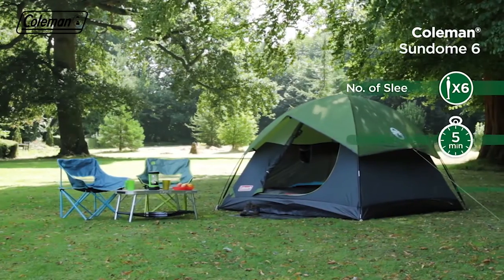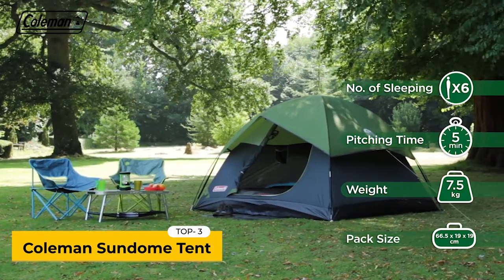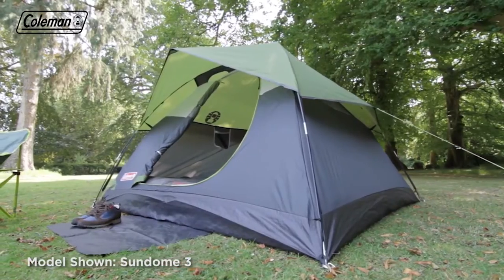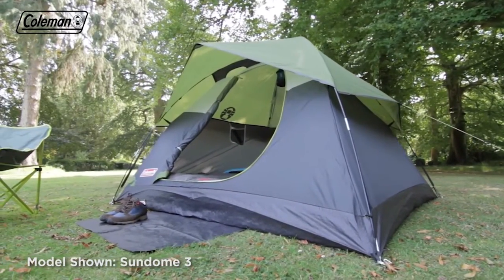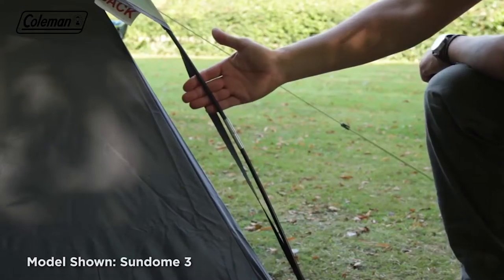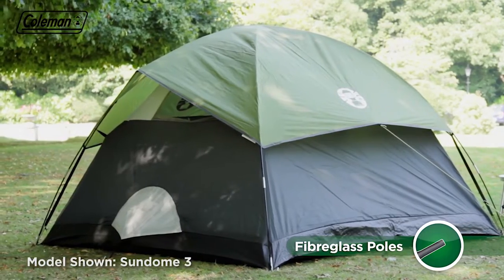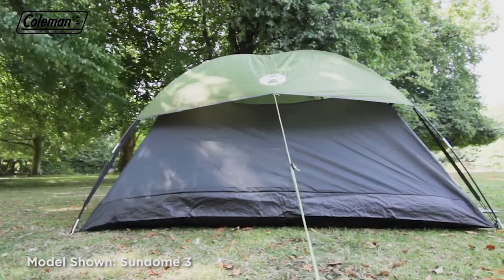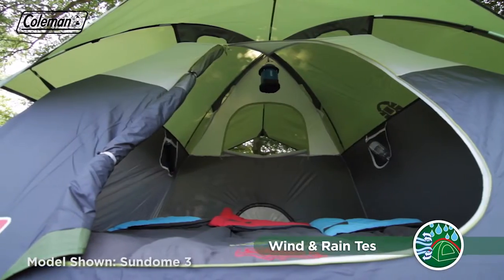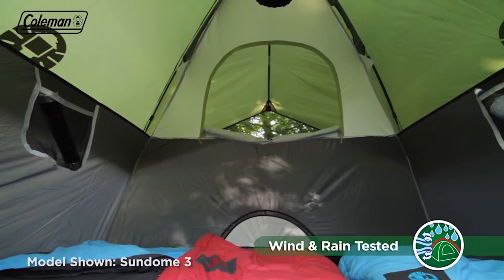The Coleman Sundome is a quick and easy to pitch dome tent, ideal for weekend breaks and touring camping. Combining a generously proportioned sleeping area with a peaked porch, the tent provides comfortable accommodation for couples or small groups on the campsite. Its portable construction features durable yet lightweight fiberglass poles that ensure an optimum balance of strength and stability with a low weight. The tent's proven dome structure, combined with fully adjustable and reflective guy ropes, also ensures it will stand strong in windy conditions. Once set up, the Sundome offers generous head height for increased comfort.